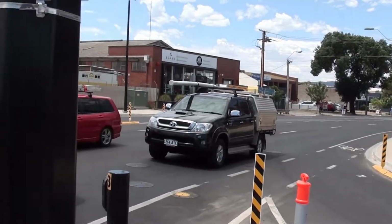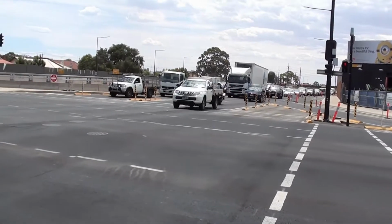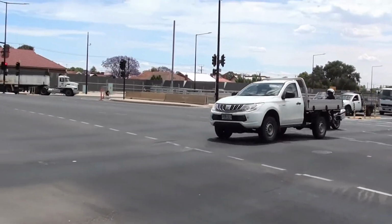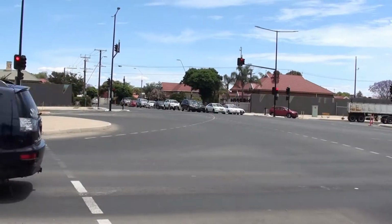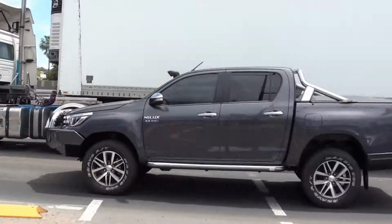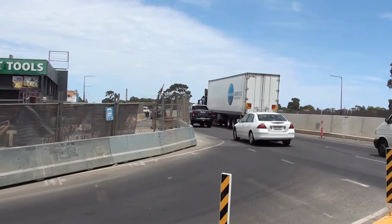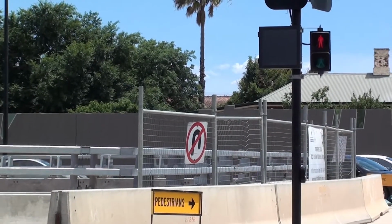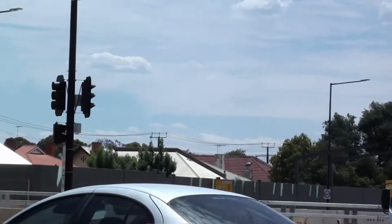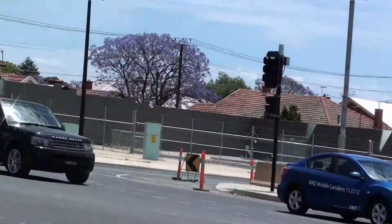Mount on the street. South Road, Grange Road intersection. U-turns are banned. Vehicles going south can't do a U-turn to go north.